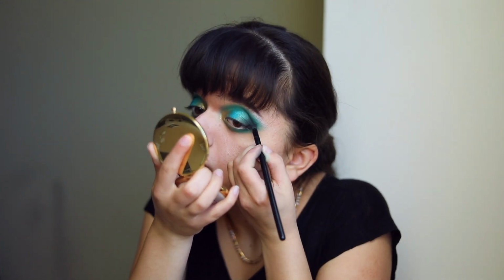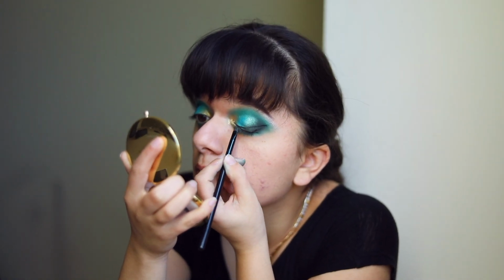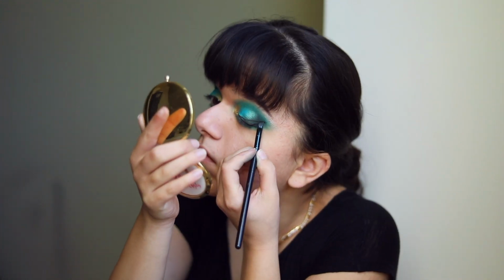Okay, what I'm doing now is I'm applying some winged liner. I feel like this look needed that, and yes, these wings are going to be ginormous, and no, they're not going to be done well.